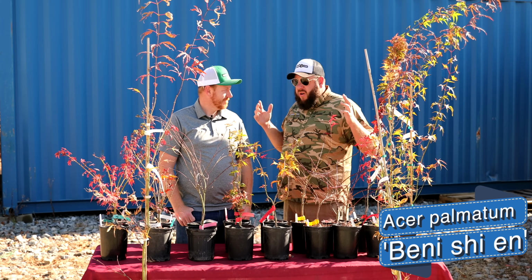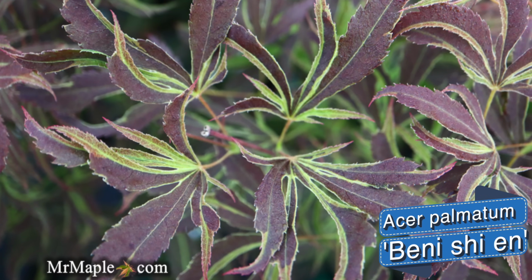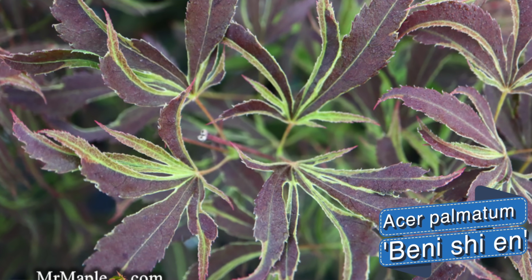I know I've said this before. This song, maybe it's the Purple Smoke. I think of Jimi Hendrix music when I see this plant. It is incredible. It is really cool.